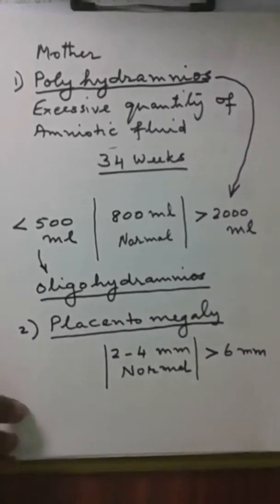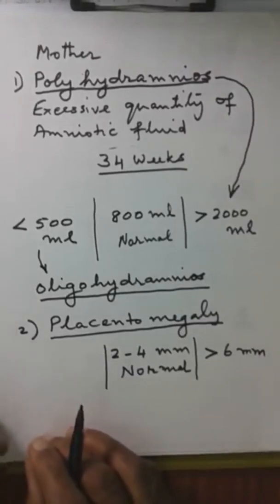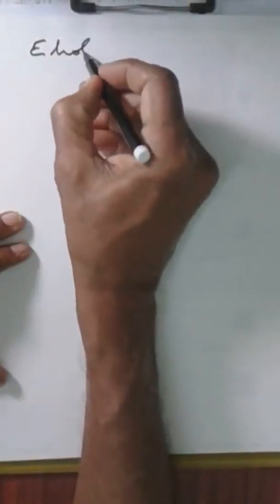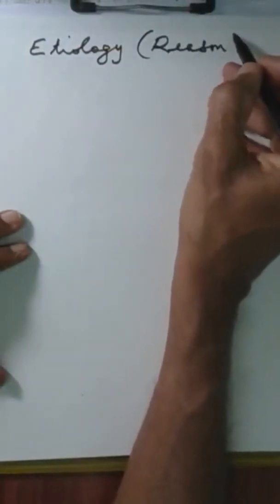Another point I have to mention along with this is the etiology for Hydrops Fetalis. What is the reason for this Hydrops Fetalis? Why is it happening? There are many reasons. I will just mention some of the etiology. So now we will come to the etiology or the reason for this Hydrops Fetalis. It's a very threatening situation. That is why we should know all the reasons also.